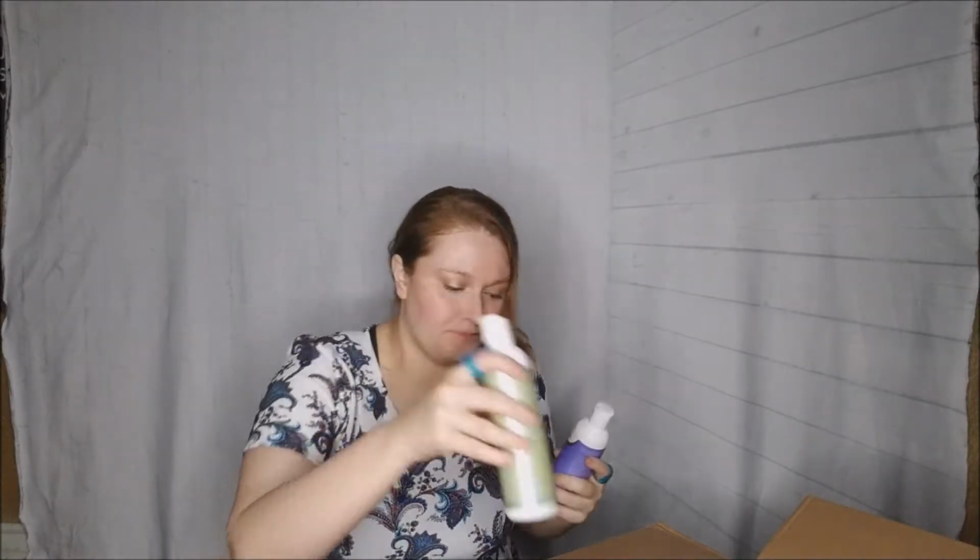So, let me start with the shampoo. Young Living has a kid shampoo, and then they have 3 different types of shampoo and conditioner lines. One is mint, which is supposed to be for just normal hair. And then there's a second line, which is the lavender volumizing shampoo and conditioner. So, I got the lavender shampoo.